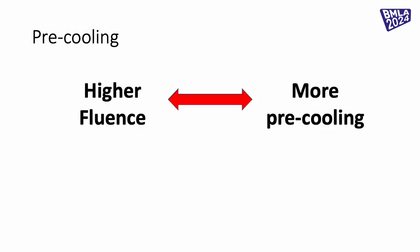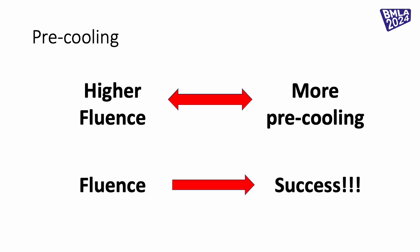So for pre-cooling, if you apply a higher fluence, you need to use more pre-cooling. It's a straightforward relation there. High fluences, lots of pre-cooling, and fluence leads directly to success. The higher the fluence you apply in your treatments, the more successful the outcomes are. And what this means is that basically pre-cooling with ice leads to success. It's as simple as that. It really is very straightforward.